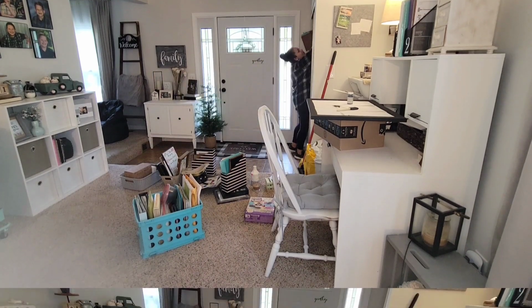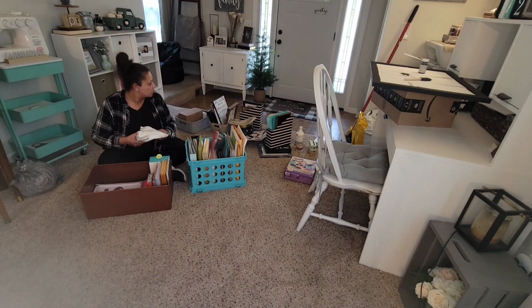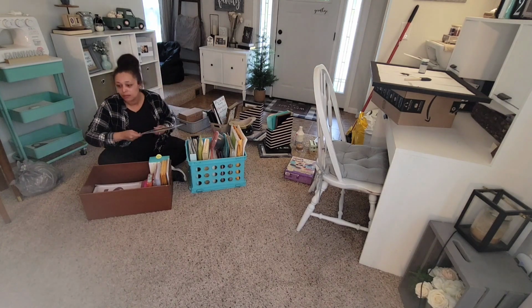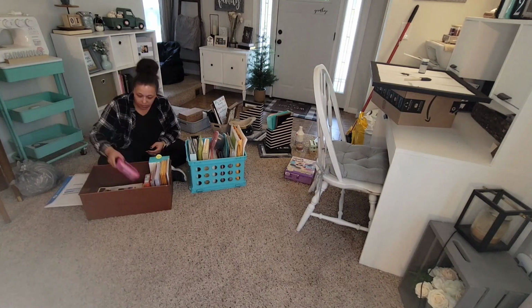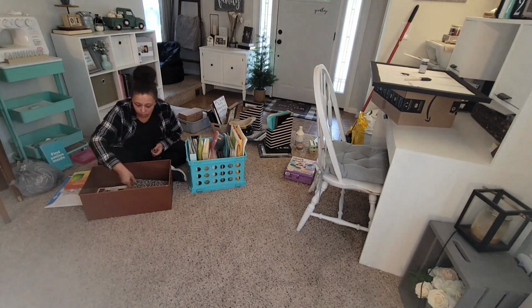So starting out, I'm only working on this top shelf. On this top shelf is a lot of files, paperwork, cards, pictures, things like that. So that's what I'm going to be tackling first, because for me, that was the easiest thing to do because I didn't have to really think too much about what I would need to get rid of or hold on to.